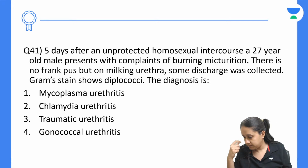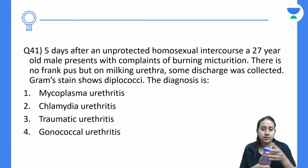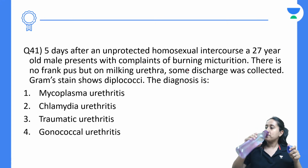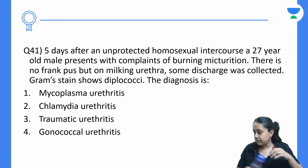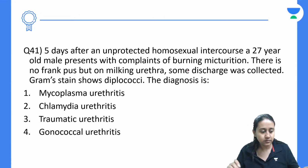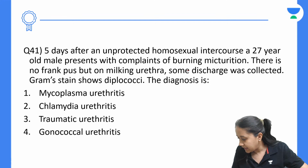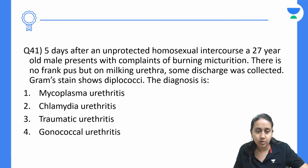What is the answer here? Anyone can tell me the correct answer for this particular question?